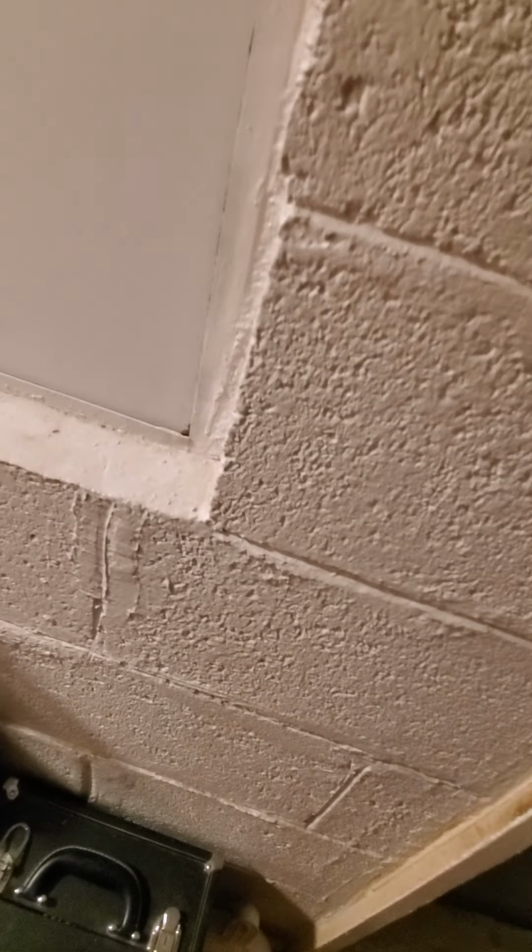All right, this room is used as storage. Please forgive me. We're gonna go in here. I can't believe I'm taking you guys in here. But I use this room. It has our deep freezer in it.